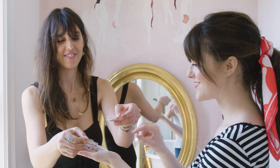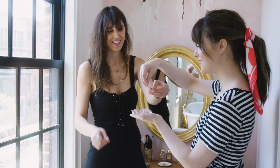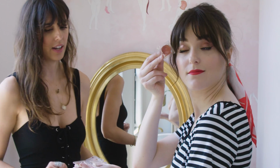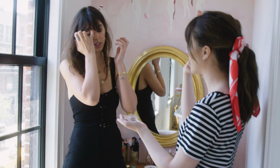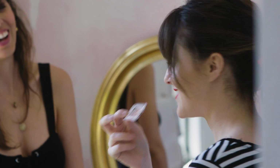Oh my gosh. That's the one you're wearing? That is the one. I'm wearing this. You know that this one is a very, very good highlighter. I put it on the inner part of my eye. You should try here. Here? Okay. It's so beautiful. So special.